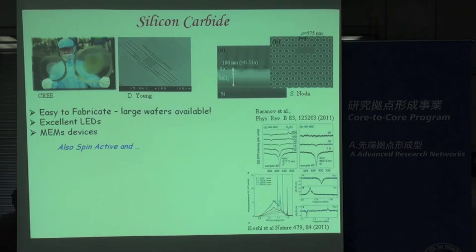Until recently, independently, Baranov and Professor David Awschalom realized that silicon carbide actually has spin defects that can be addressed. People knew from calculations back in the 70s that silicon carbide should have spin-dependent defects, but nobody really found them. Now people can address those. You can see it here and here. You can do ODMR or just detect it with other methods.